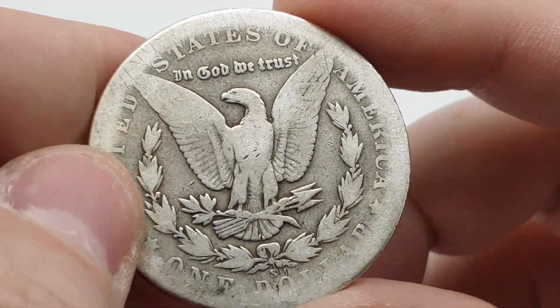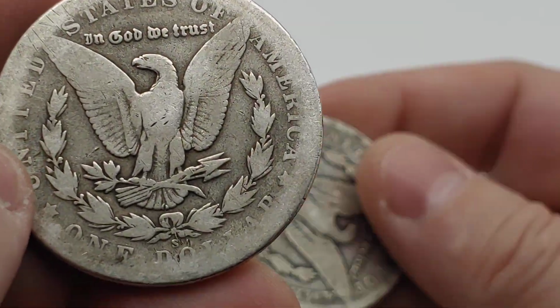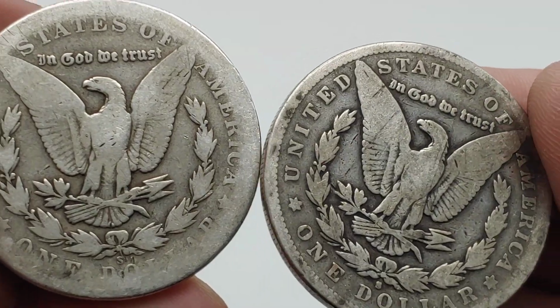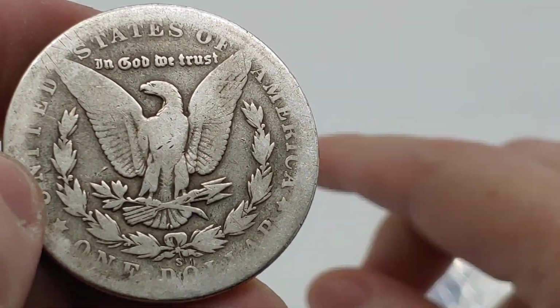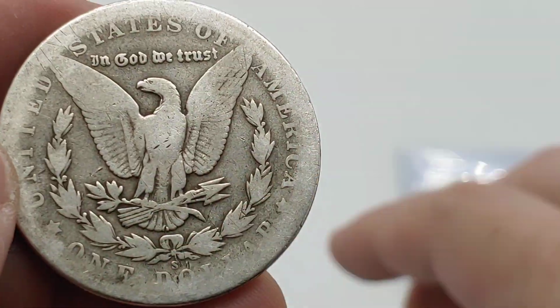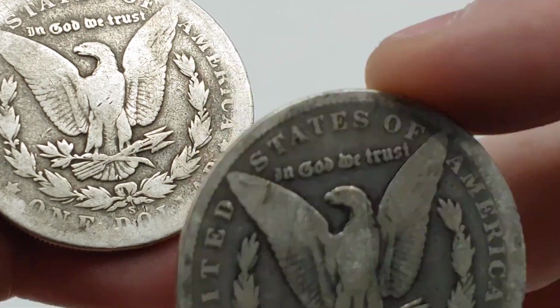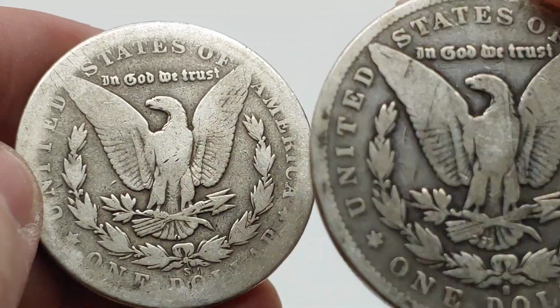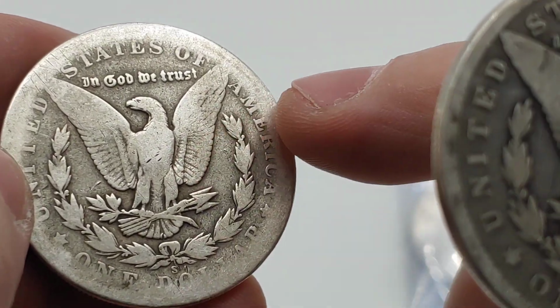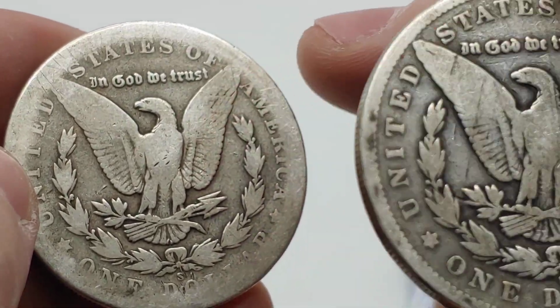It might be though. Some of these key dates get really psychotic with the prices. So this one is not as nice as the 1896, but I think this one's a little more rare. So this I think is what you call about good. When you're losing the rim around the coin and some of the letters are fading out, I think that's either fair. I don't think it's poor. I don't think it's fair. I think it's fair, worse than poor.